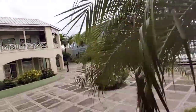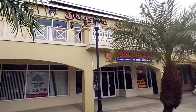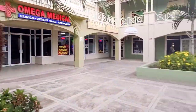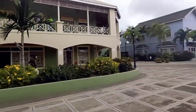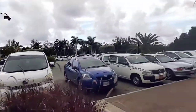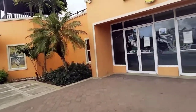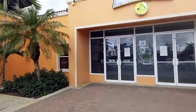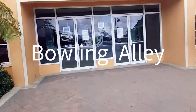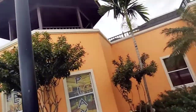Now, upstairs. One thing that is sure. This is Jam Zone and Bowl, Eat and Play. I like that little gazebo up at the top.